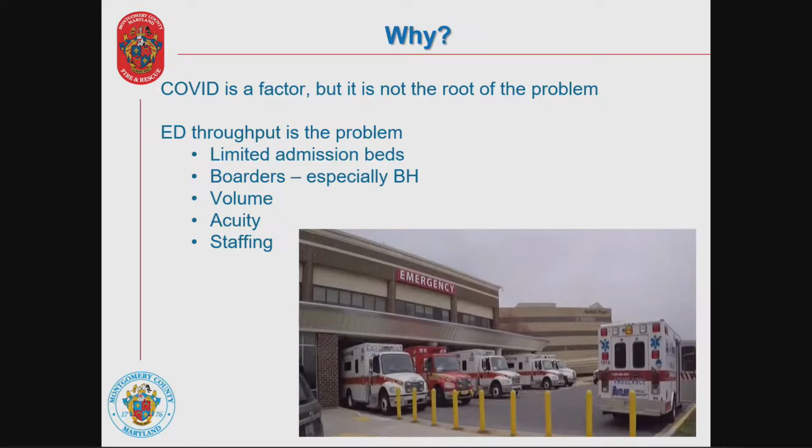So Joel and Bridget, feel free to jump in here, but I see this as not having any root problem here. Overall, it's related to ED throughput, but that's impacted by multiple things. You have a limited ability to admit patients into the hospital. You're boarding patients in the emergency room, especially behavioral health. I hear constantly from the ED managers that we have more than 10 patients waiting for a behavioral health admission, and that really chews up resources for your ED staff. Overall volume is higher. Overall acuity, the patients that are showing up to the hospital are more sick, and then you have staffing challenges, which I can't even begin to imagine how that's impacting you.